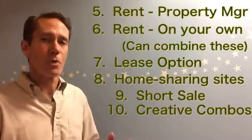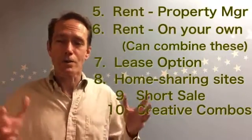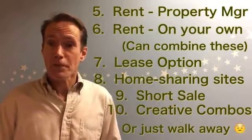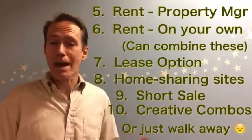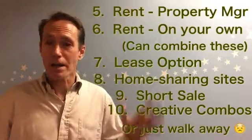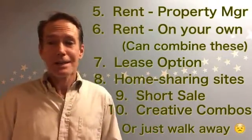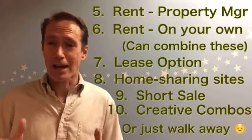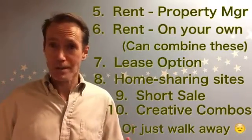Also, I'm going to include a bonus option number 11 here. Although it's really not a method of selling or renting, you can just walk away. If you're facing foreclosure or seizure from back taxes, you could just walk away, abandon the house, and let that foreclosure happen. It'll really mess up your credit rating, among other things, so I do not recommend it at all. I think there are better ways to do things.